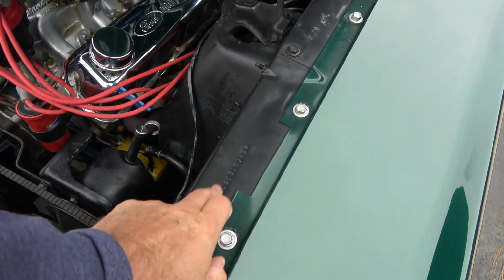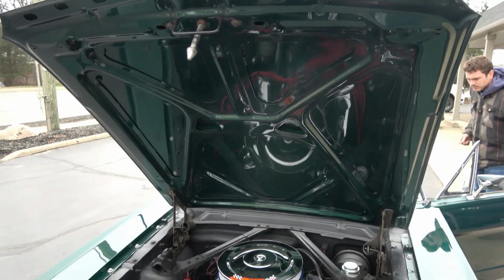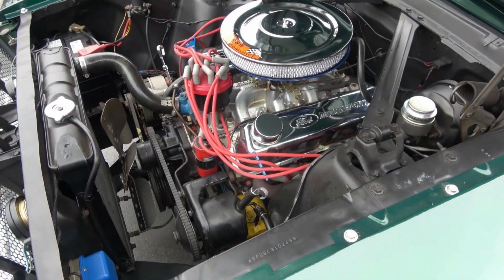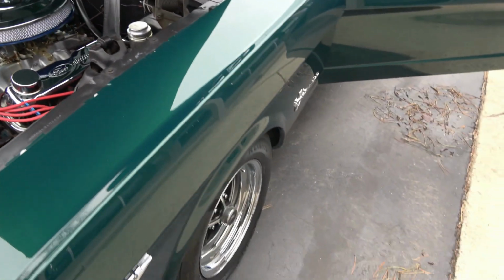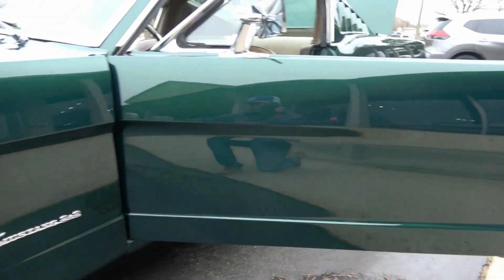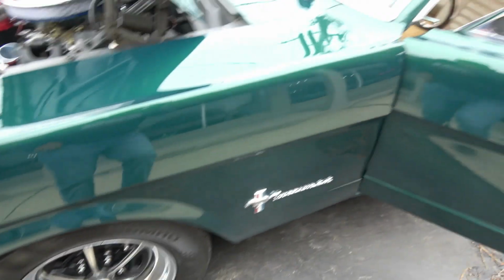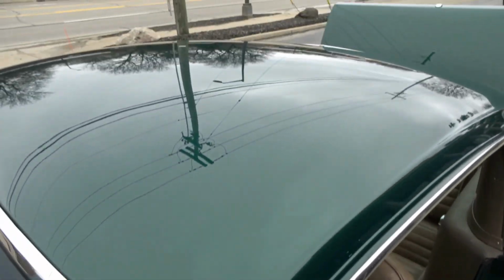You can see the VIN is on the apron, factory C-code. It's got an MSD box on it. It's got an MSD ready to run distributor in it. Flex fan. Good looking car. Varnish there in your paint.